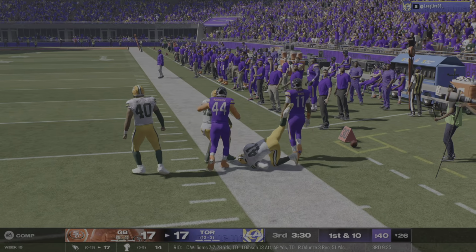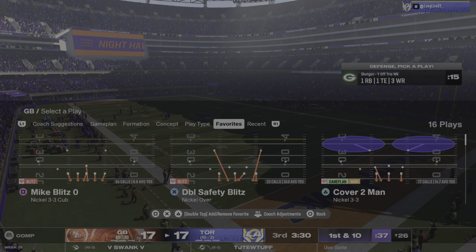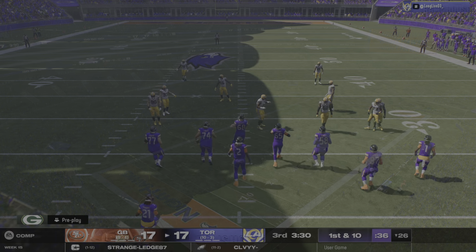And he'll take this across the 25 before going out of bounds. A nice return there of 11 to help mitigate a good punt. And it will be 1st and 10 as they take over.